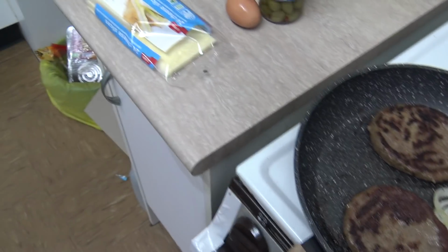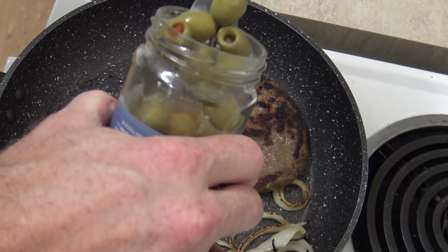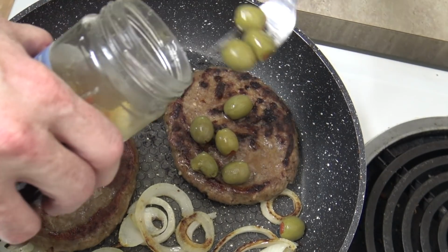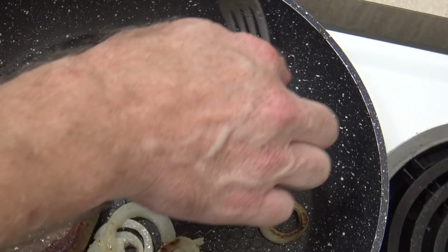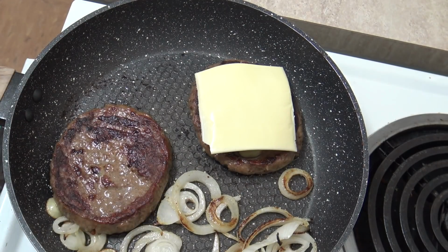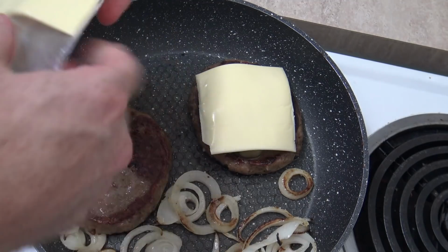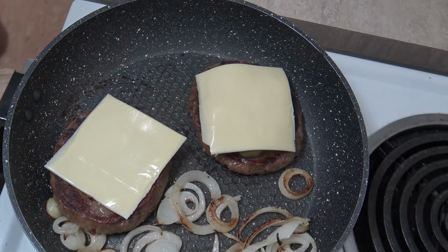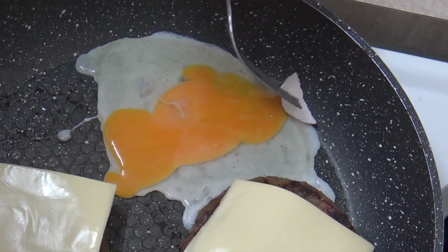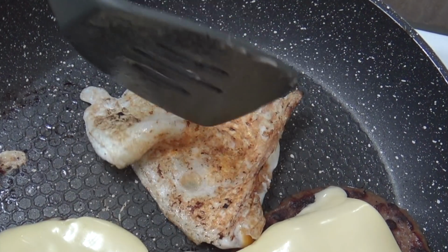Anyway, I've got some other things that I need to start cooking, like the egg. And plus I've got these olives, which I might put on top of the burger like this. Of course they all fell off, so we'll put those back on, and to stop them from falling off again, get some cheese on the top. Hopefully that'll stop the stuff from floating around. Might as well put another piece of cheese on here. Get that melting. And I need to make some space for my egg. Perfect. Beautiful.